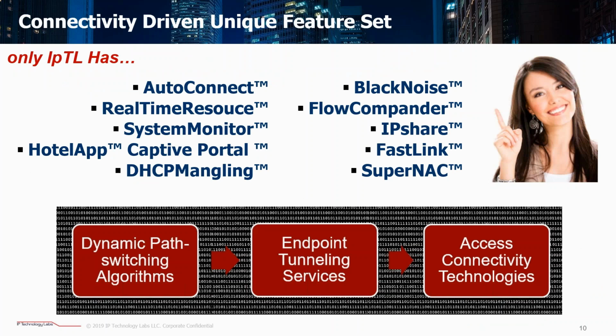Only IPTL has these 10 exclusive features. Most are patent or patent pending, and these are what give you that connectivity end to end. We ensure your data is safe, reliable, and secure. We integrate the secure remote access with the network traffic flow control and trust with integrated network access control.